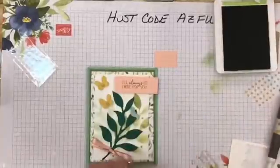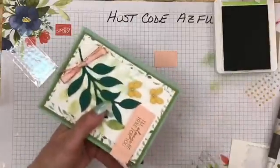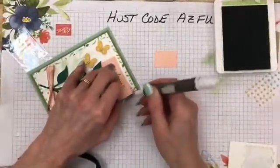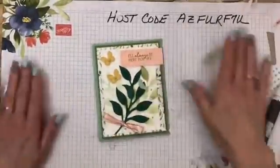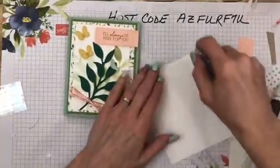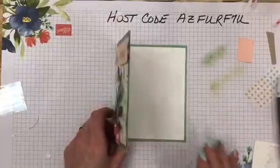Still cut that a little crooked. Okay, I need to straighten that out. Let me do it this way. Just a tad. My paper snips would have worked better. There we go. And we're just going to put a dimensional here so that's not flying around. I'll always be here for you. And then grab an insert. Butterflies and winging it. Yeah, I didn't think of that. And there we go. I got the inside.